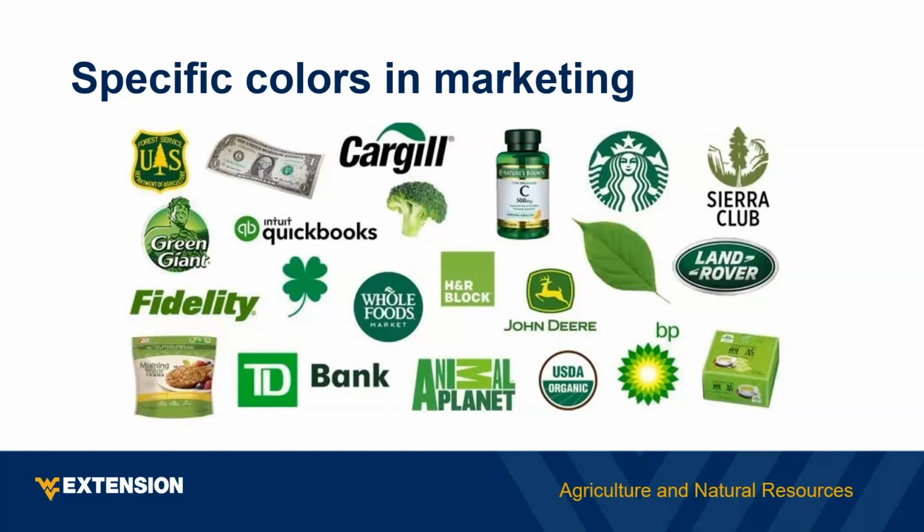So you'll see it very often used by companies that want to seem ecologically friendly or close to nature, or evolving on the cusp of change, those types of things.